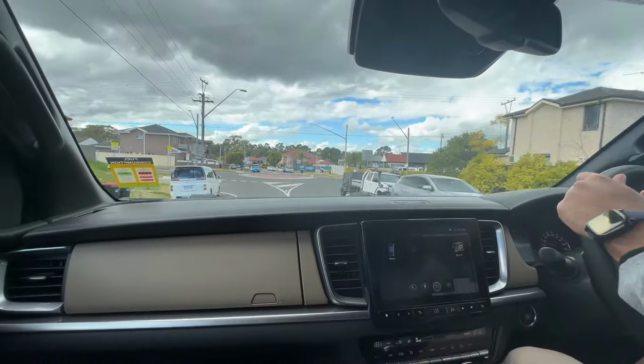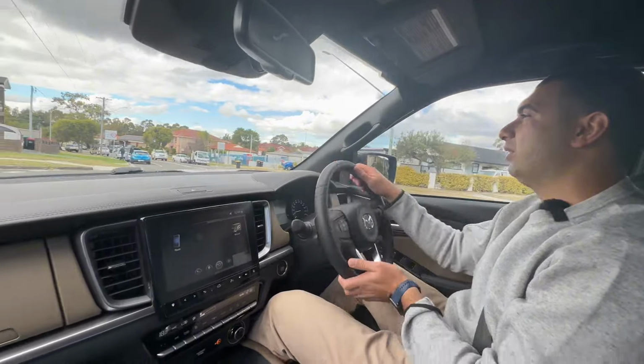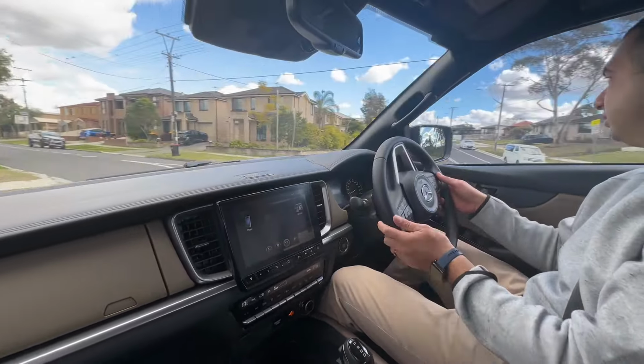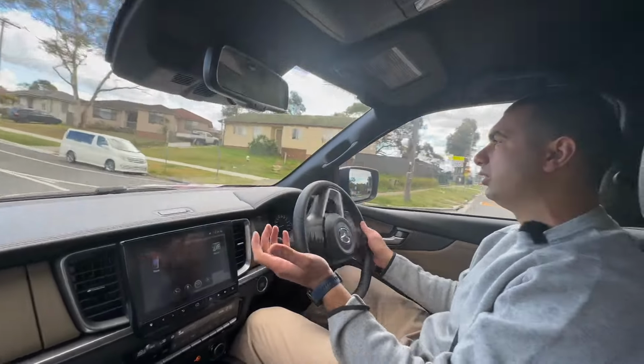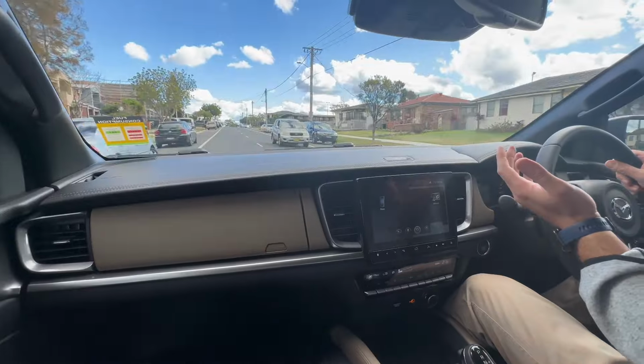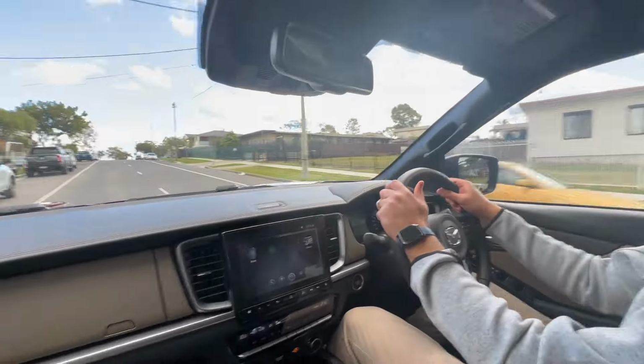Let's go around this roundabout, Paula. Adaptive cruise. I want to go around this roundabout. It's always about the roundabout, how a vehicle feels when you're turning. The steering wheel is light. I've got to admit, it's quite simple to use. Yeah, it does feel very light. How about that turning circle? The turning circle's okay. I wouldn't be bragging about it, to be honest. It's not too bad. It's not horrible either.